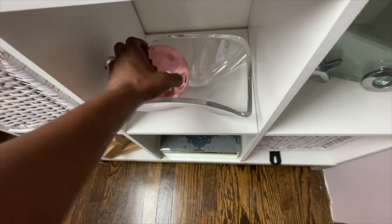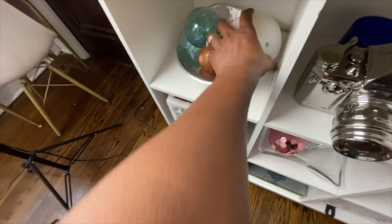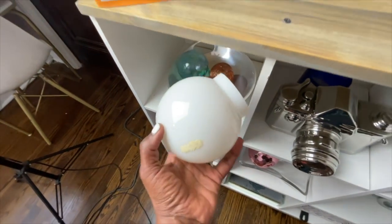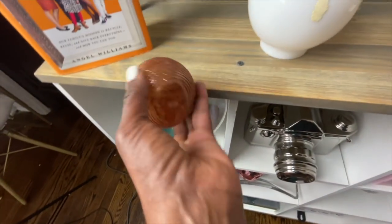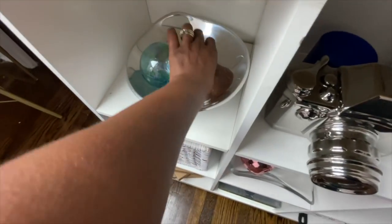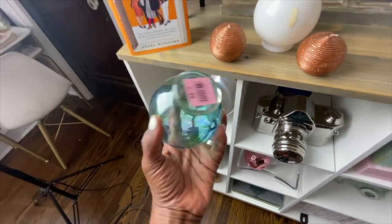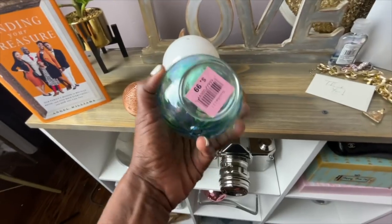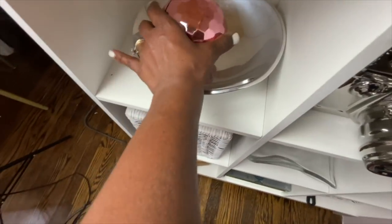About placing them in there. I don't know if I like that look, so I might take these out of here. And again, guys, look, this is a globe for a light that I got from the thrift store, some candles. I actually got two of those, one, two. And then we have this little globe here, this glass here. And as you can see, look, I paid 99 cents for it. So I'll sit that there. And let me see what happens if I put that there.